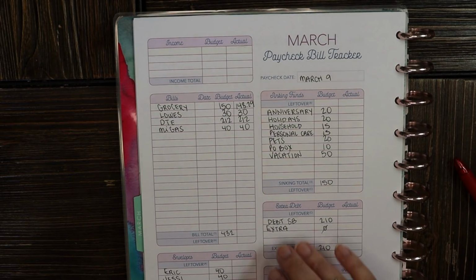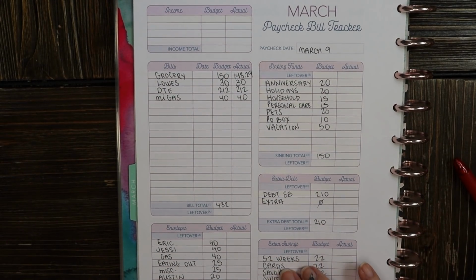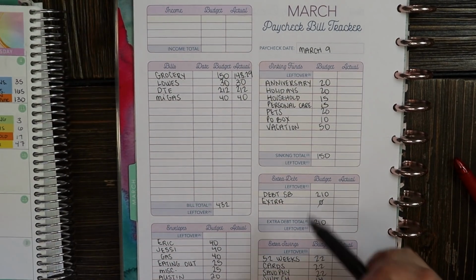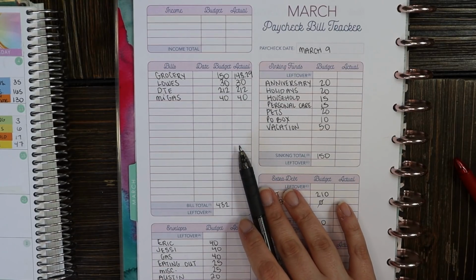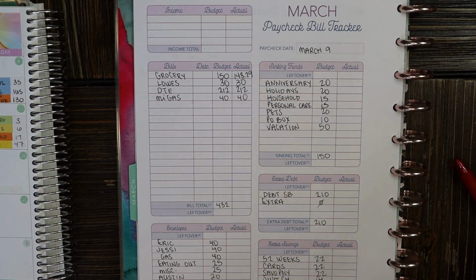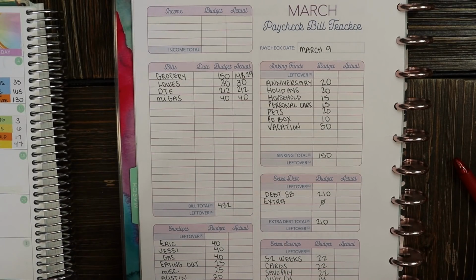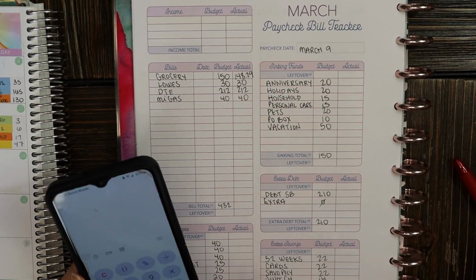So everything under this bills category then is under budget, which is nice. I like to see all that black ink. So I'm just going to add up our actual totals here, and we'll figure out how much under budget we are, rather. So I have my calculator here. I just use the calculator on my phone, and we're going to add these actual totals up.